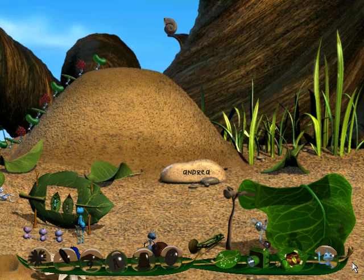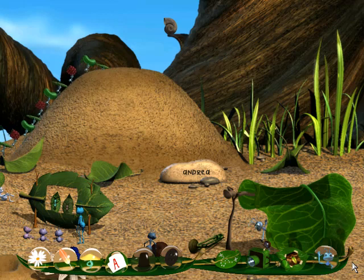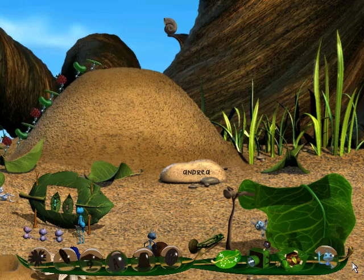Here's what I need you to find. A flower, a feather, a mushroom, a playing card, a thimble, and a button. I also threw in a handy map. Click here to jump quickly to a place in Ant Island or the city.